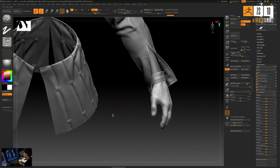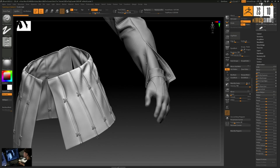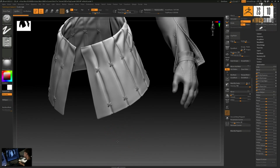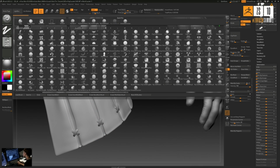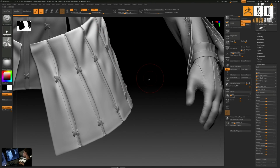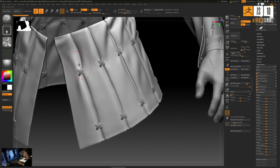And now let's move on to the skirt. The skirt also has these cross strings, so we would add the wrinkles around the area. He's using the same custom brush that was used to create the wrinkles in the glove.